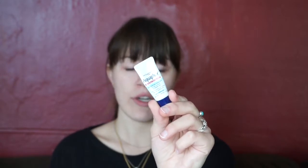Another great one, Aquaphor, everyone's favorite. I use this especially at night. I just feel like it traps in all the moisture, locks it in so that it doesn't evaporate into the dry, cold air throughout the night. So this is another favorite of mine.